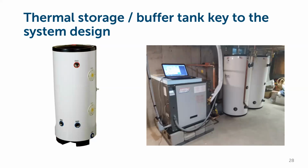Thanks. A homeowner has built a house in the 80s with traditional baseboard emitters. They don't want to convert their baseboards. Are they a good candidate for replacing their boiler with an air to water heat pump?